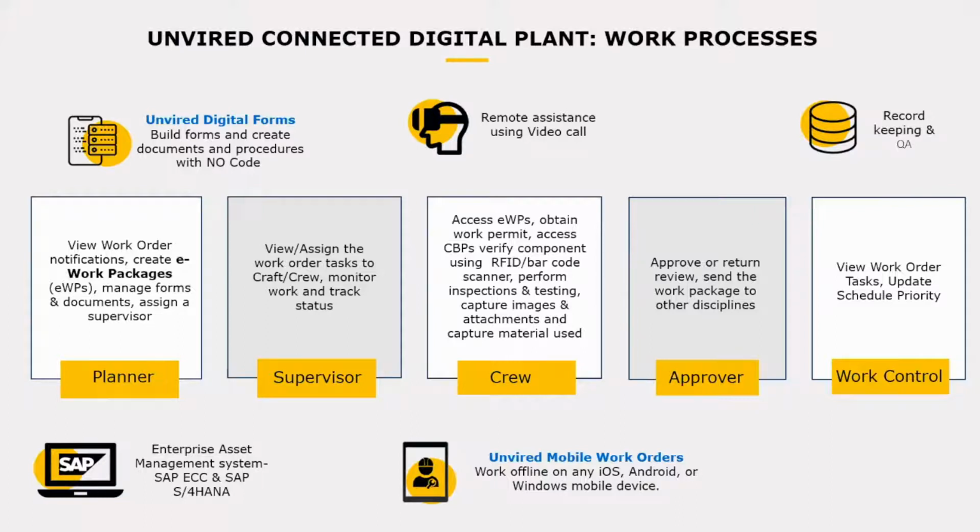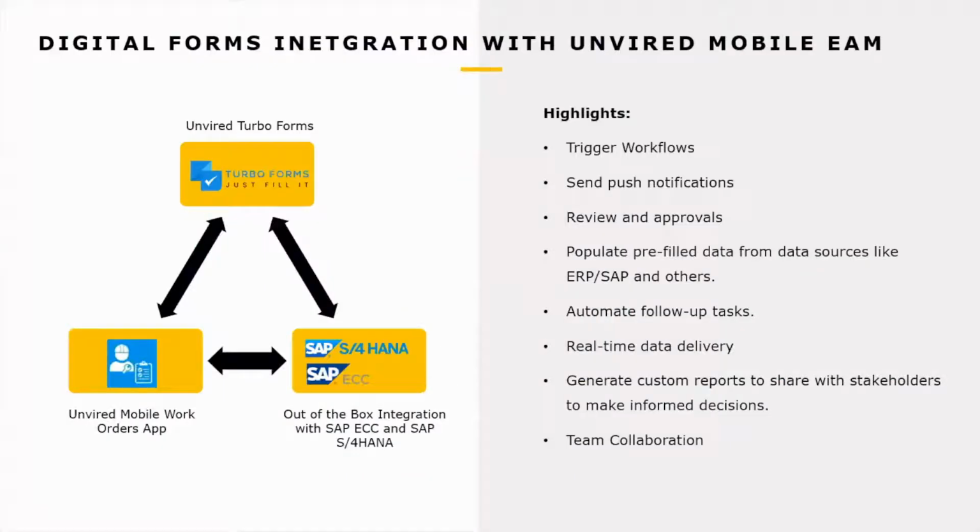So what Unwired does is all of these manual activities and paper-based processes are completely replaced with a mobile app. And all the paper-based processes, we substitute with the mobile digital forms solution that we have. So this is just a typical maintenance process in a plant.